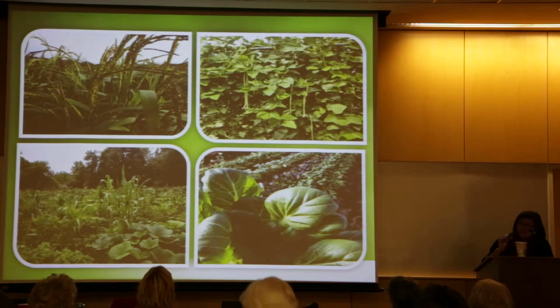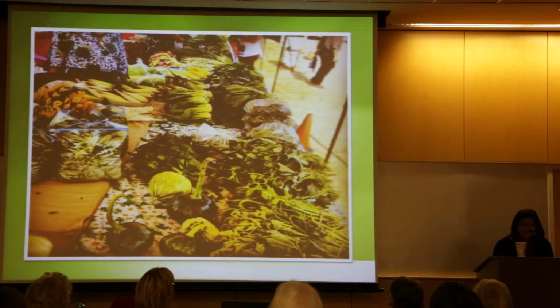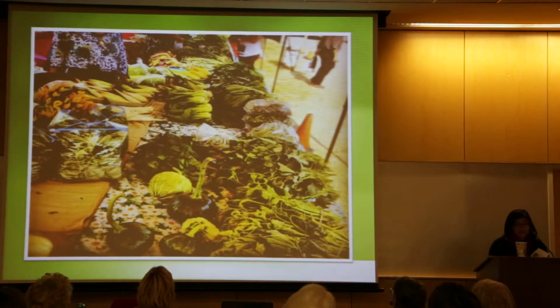The top right is a picture of the long beans at the farmer's trellis, and I wish you could see this farmer's trellis because it is wonderful. And the bottom one was just some Asian greens.